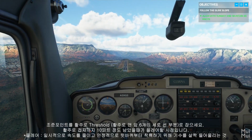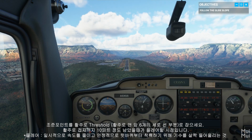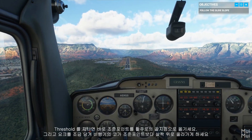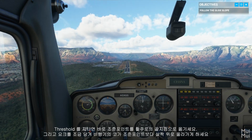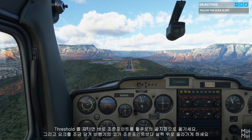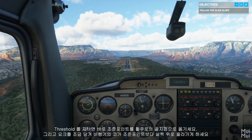Keep your aim point on the runway threshold. When you're 10 feet above the runway, it's time to flare. Once we pass the threshold, shift your aim point to the end of the runway. Then, pull back slightly on the yoke to aim the nose just above it.